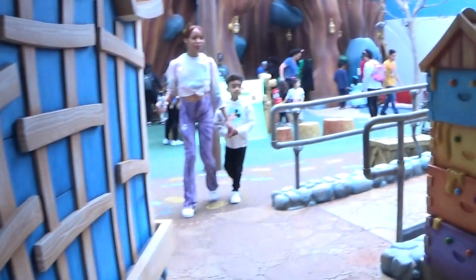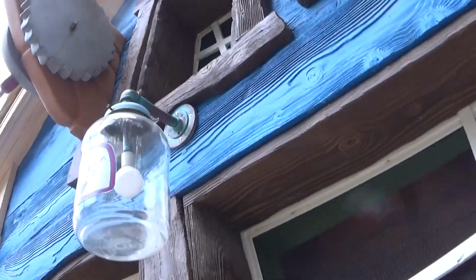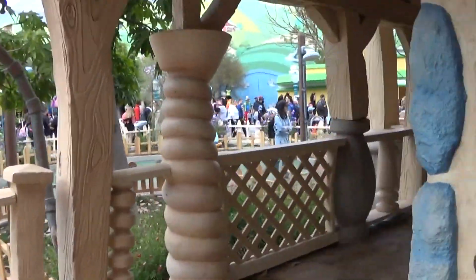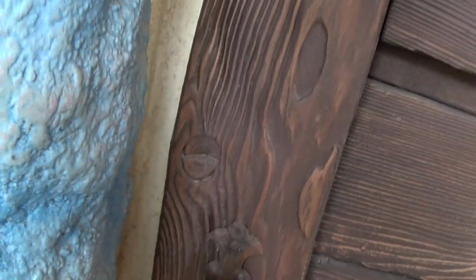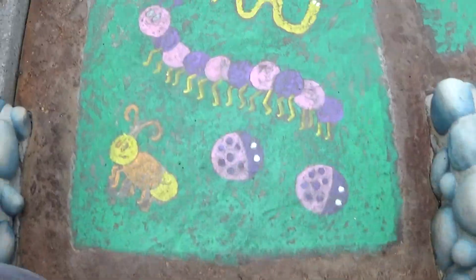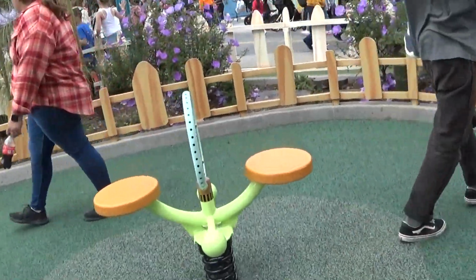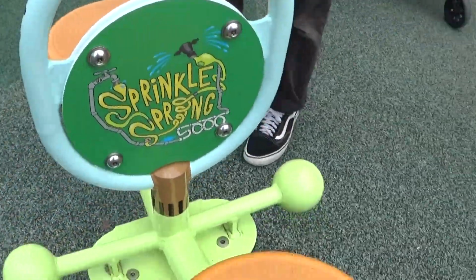Round and round and round it goes. Block from the outside. Oh, it's a train. Oh, that's cute. Sprinkle Spring.